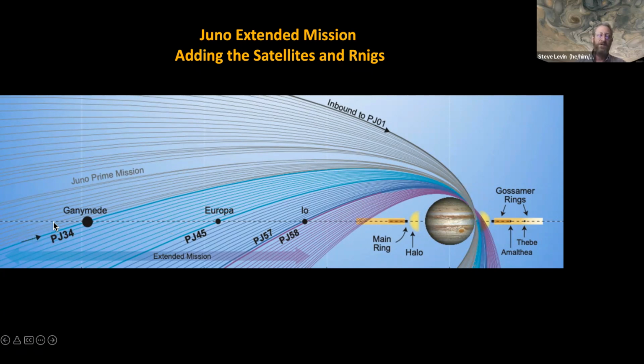Perijove 34, we flew by Ganymede, so we got a single close flyby of Ganymede, looked at it with a microwave radiometer for the first time ever, and stay tuned for results from that. It's not ready to be too public yet. But as we continue, by Perijove 45, we're going to fly by Europa, which ought to be really interesting. Maybe we could learn something about the thickness of the ice. And Io with the volcanoes, and we can learn something about the interior of Io, both from the infrared and microwave, and especially from the gravity.